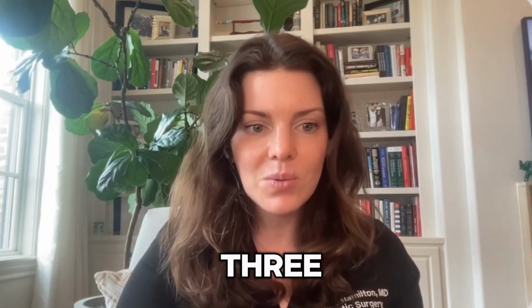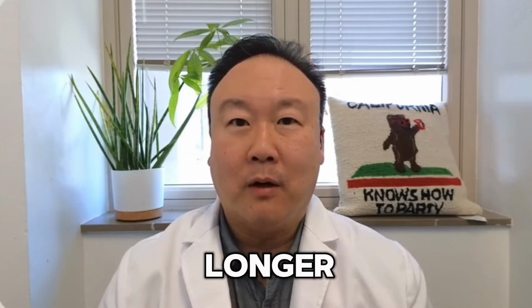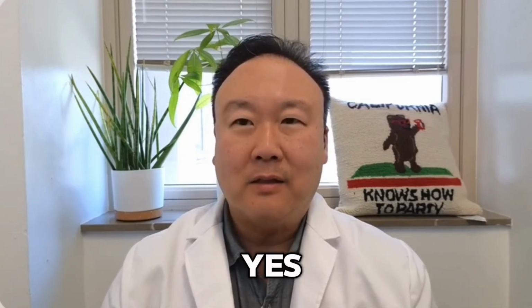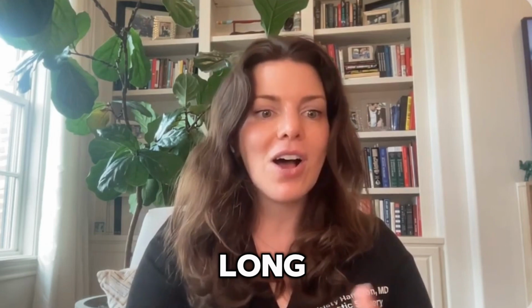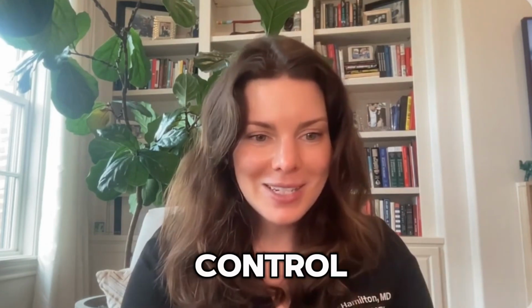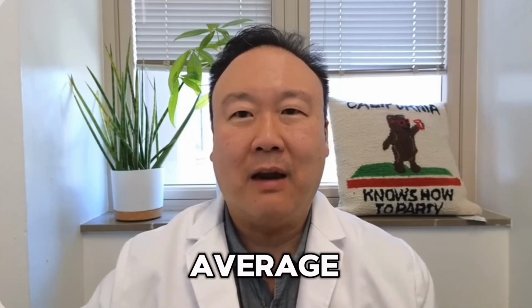Any one of those three could be interesting or useful. But if you want a longer lasting result, then yes, I strongly recommend the internal bra. But it's correct that we don't have these long-term randomized control studies blinded to see if it works, but it tends not to last that long in the average patient.